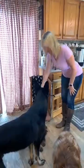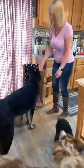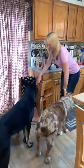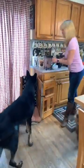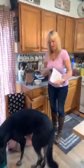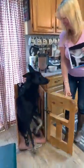All right, so this is Tucker. Let me get rid of Mr. Caesar. Caesar, you gotta go. This is Tucker. He is a German Shepherd Megaesophagus puppy. Get in your chair. Get in. He doesn't believe me. He has to eat sitting up because he has a condition called Megaesophagus. Oh, here he goes. He's going to sit up. Good boy.